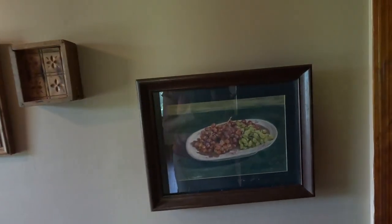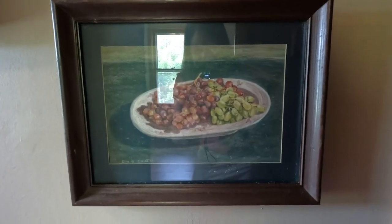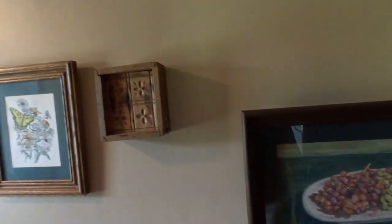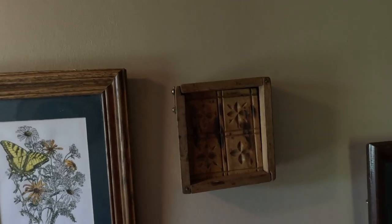So these are some plein-air paintings, or actually not plein-air, they're just still lifes that I had done from life. This is a pastel of grapes. And then I have my old butter mold for when I have a cow to milk.